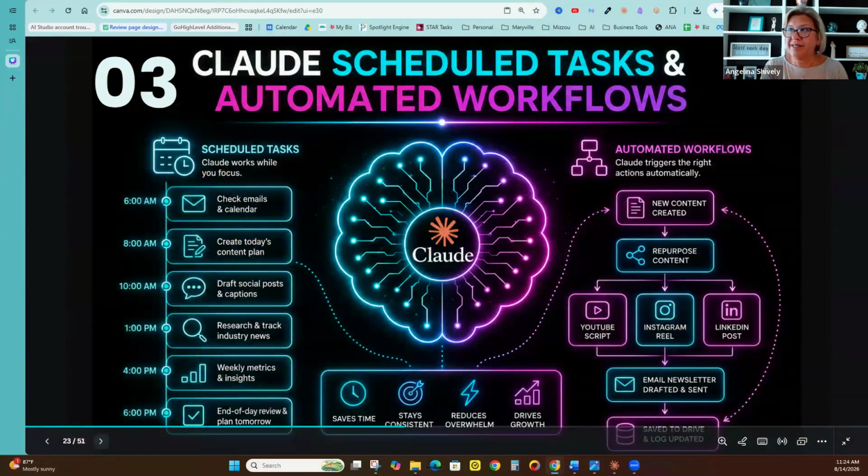And then the third part of this system is what comes in with scheduled tasks in Cowork and automated workflows. Now, if this chart looks crazy to you, it is. But I want to tell you, again, we start with one thing that we want to make better in our business. Just one. We do it for a little while and then we run it. So thinking about Claude, when you create a skill, you use the skill and make sure it works the way you want. Once it's working well, then we can automate it and say, I want you to run it at this time.